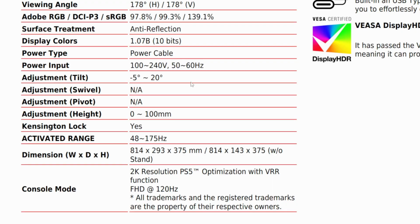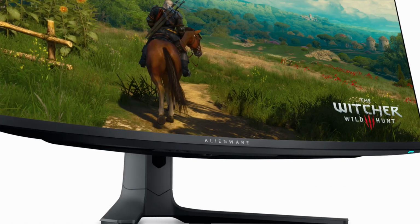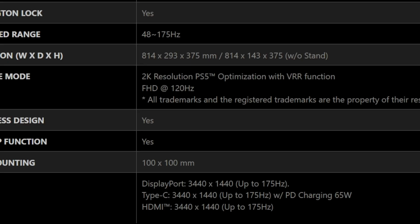Lower brightness, lower heat will ramp down the fan, or more brightness and more heat will make the fan speed go up. When it comes to adjustability, we have a tilt adjustment of -5 to 20 degrees, no swivel, no pivot, but we have a height adjustment of 0 to 100 millimeters. However, the Alienware has a swivel angle of -20 to 20 degrees, no swivel on the MSI. And at the back end, we have a VESA mount of 100 by 100 millimeters. So if you're looking to desk mount or TV stand mount it, that is what you are looking for.